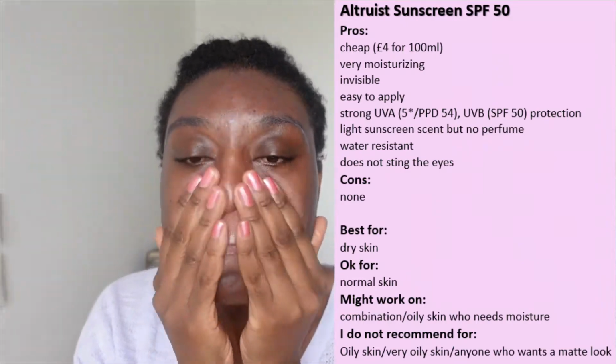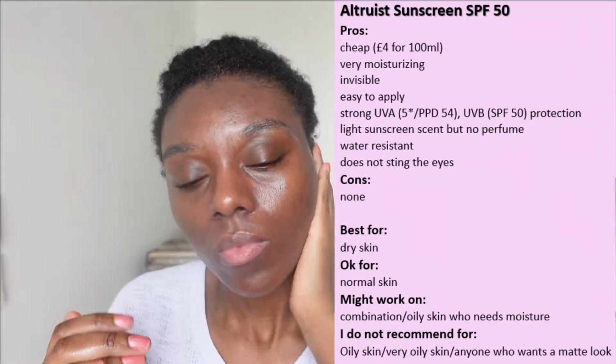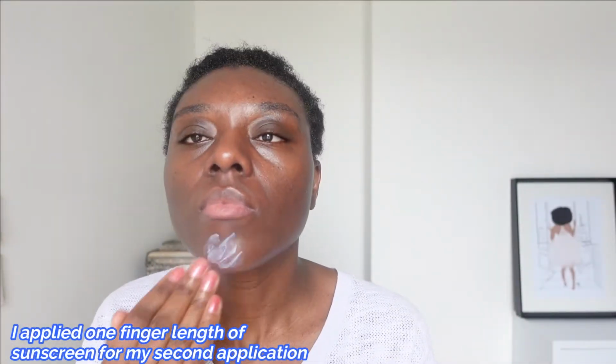Definitely the finish is not matte. On oily combination skin, it will be dewy. And if you have very oily skin, I do not advise this product for you. It is easy to apply, easy to blend. You can reapply over and over again and it will stay invisible.